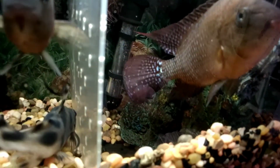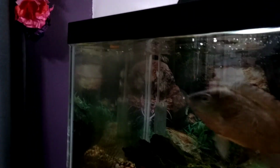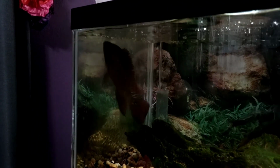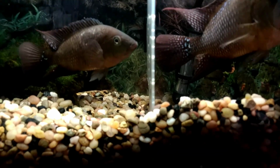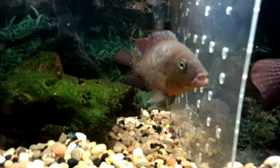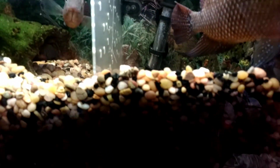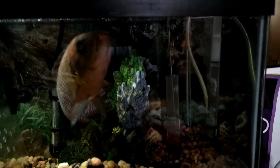See all the blue he's got all over his skin. This one doesn't have it at all. It's just a few spots. That got really bad. I mean, he really beat her up. If it's a her, if it's a boy, okay, that's fine. I'm wishful thinking, I think.